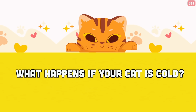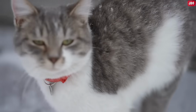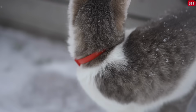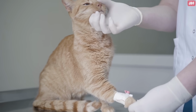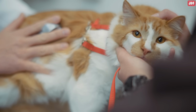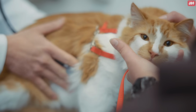What happens if your cat is cold? The primary risks associated with cats exposed to low temperatures include the development of a cold or even hypothermia. It might surprise you to learn that cats can catch colds just like people. If you observe signs such as red or watery eyes, frequent sneezing, and a noticeable decrease in their activity levels, it could indicate that your cat has caught a cold.